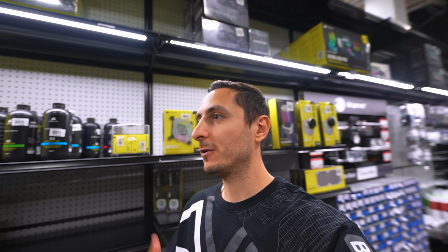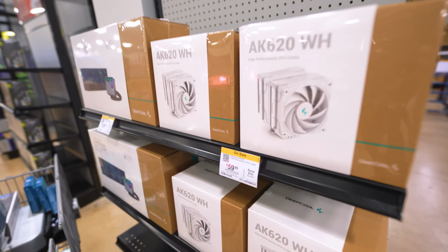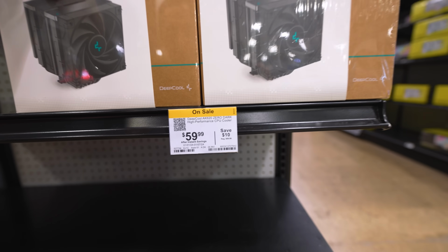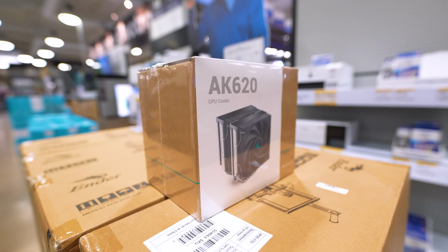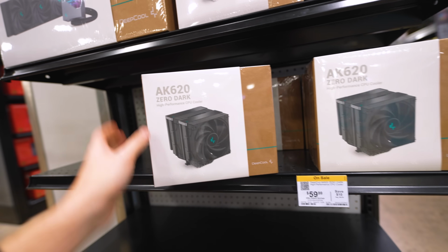So that's actually gonna work out in the end because RGB products are typically more expensive than non-RGB, so we can save some money there too. Well, look who we have here again. Our good friends from Deepcool never disappoints. They're always affordable. $60 for a dual heatsink, dual 120mm fan, and it's all black, no RGB in sight, so I think this will be perfect for our build.